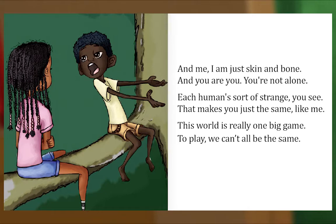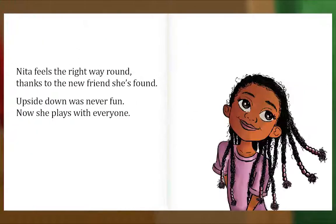Each human's sort of strange, you see? That makes you just the same, like me. This world is really one big game. To play, we can't all be the same. Nita feels the right way round, thanks to the new friend she's found. Upside down was never fun. Now, she plays with everyone. The end.